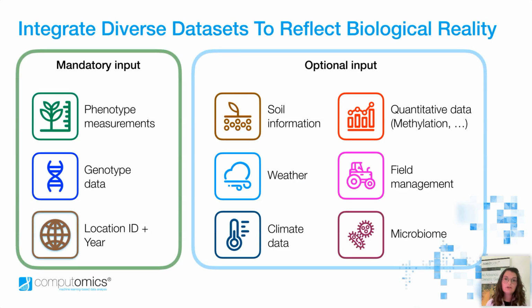And with machine learning, the nice thing is that you can very easily integrate very diverse data sets to actually reflect the biological reality as precisely as possible. The absolutely mandatory data sets we need for training models and for making predictions are phenotype measurements and the correlated genetic information, so the genetics you tested in the field, and some sort of information about the environments you tested in. That could be as little as a location identifier and year.